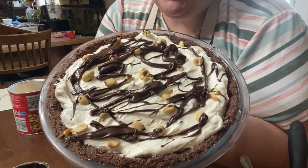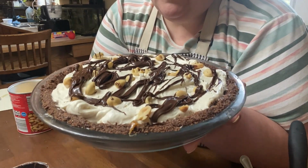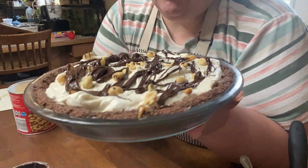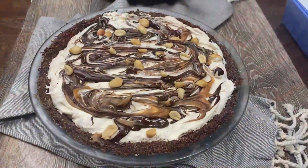I'll come back in a little bit after it's chilled for a few hours. This needs to chill for at least 2 or 3 hours. It's best overnight, but I'll come back later when we can cut it and show you what a slice of it looks like. Oh, it looks so good.